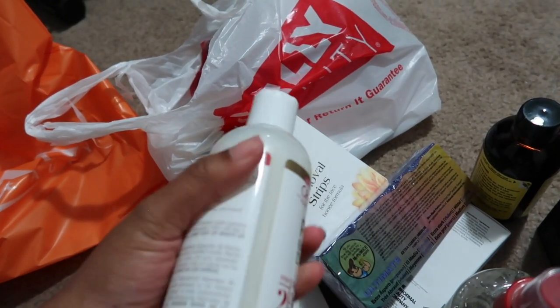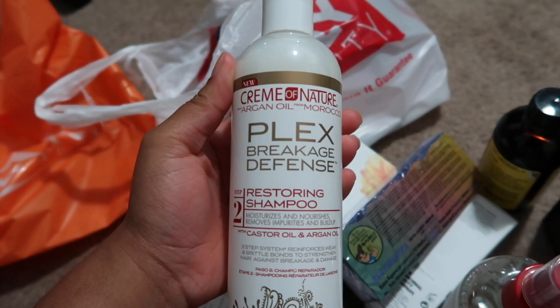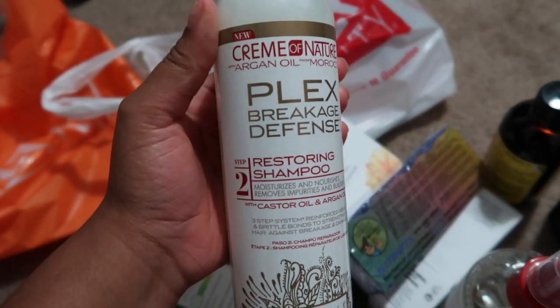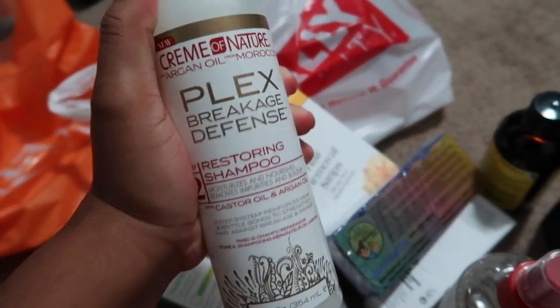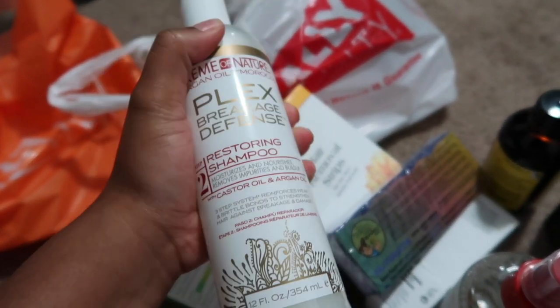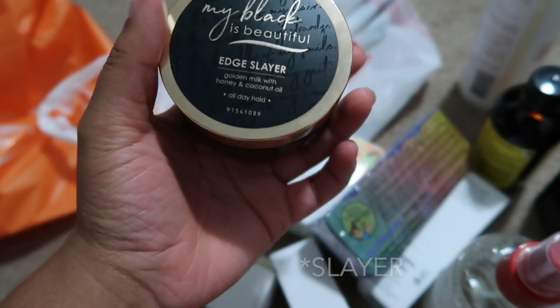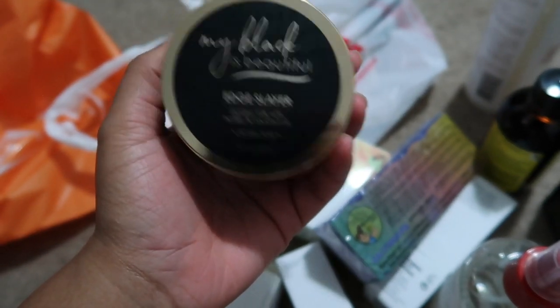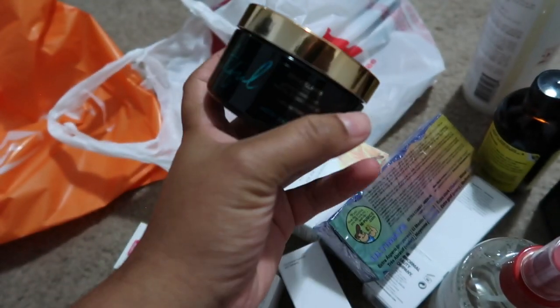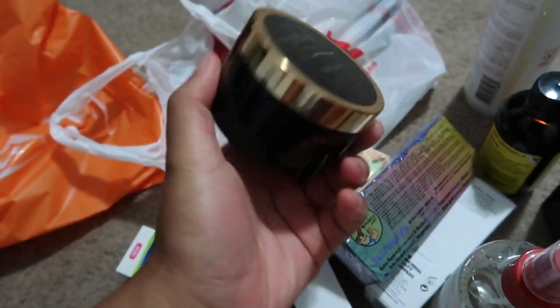Next, I got this Cream of Nature Plex Breakage Defense shampoo. I heard it's really good, and it also smells really, really good. So if any of you guys tried this out, let me know in the comments. This My Black is Beautiful edge layer. You know how I use the shampoo and conditioner when I got my braids, so I wanted to try their edge control, to see what it's talking about.